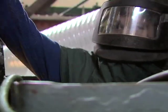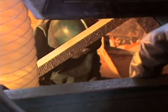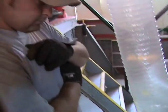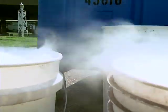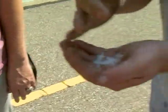Today, they're using a technique called ice blasting. It's pelletized dry ice, and basically it's the same as sandblasting. High pressure air behind the ice freezes it. I can't quote how cold it is, but it's really cold. And it knocks it off with low dust. Today's blasting will use 1,000 pounds of dry ice.